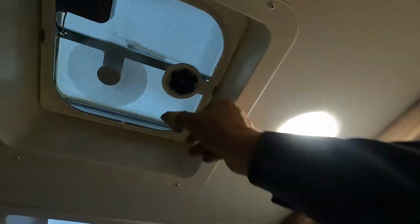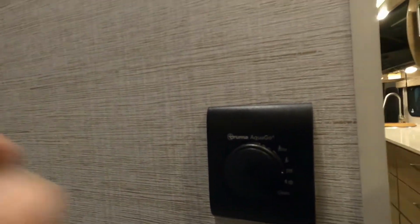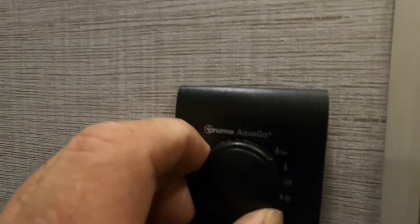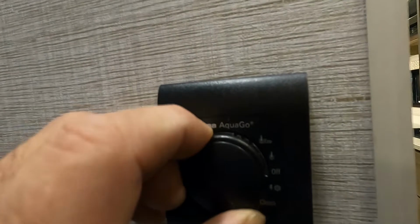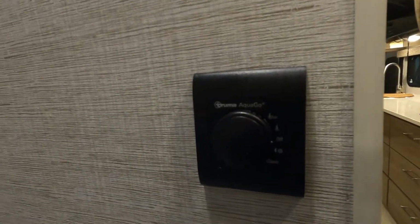Back here, a bath light and fan. Hand crank that to open. And here's where you'll set your hot water temperature. You have off here. There's regular mode. There's eco. And here's clean. I'm going to try to find you more information on the Truma AquaGo.